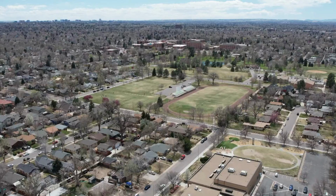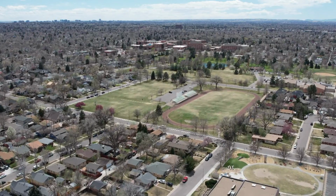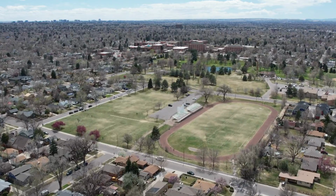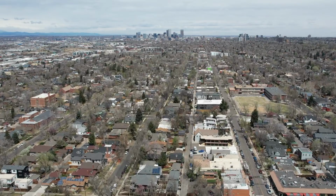And Platt Park, man, I mentioned to you how Park Hill had really grown on me. Platt Park, I've been a big fan of that area for a long period of time. Now, obviously you have Platt Park within that area, a much smaller park than Wash Park, not comparable.